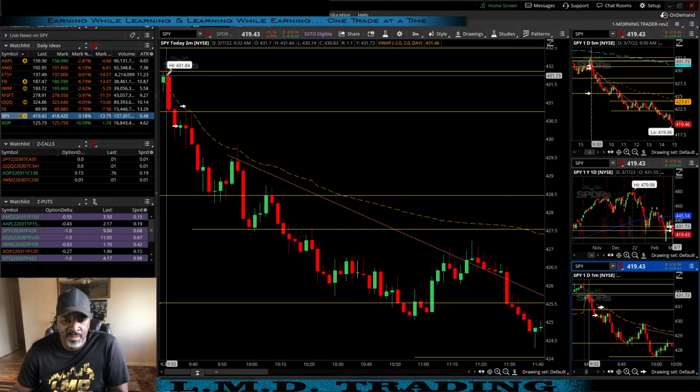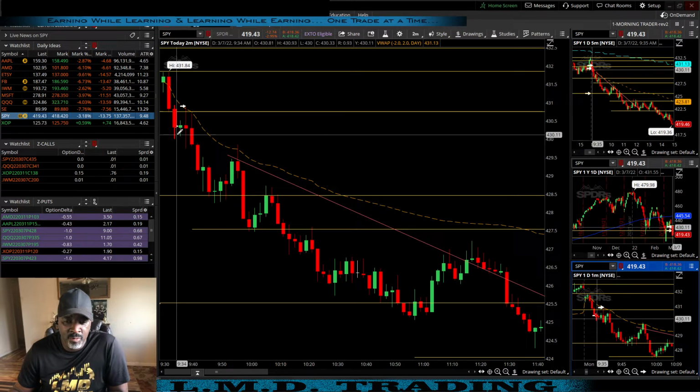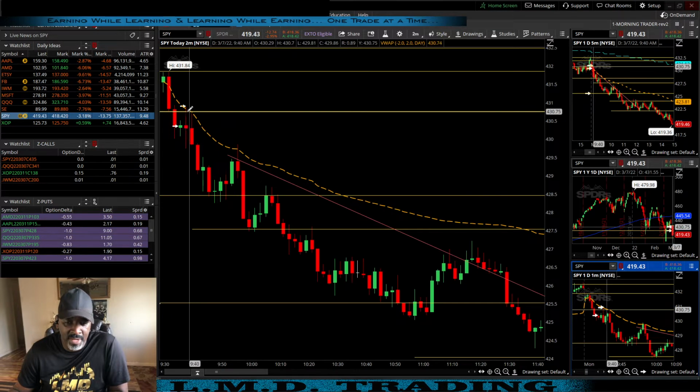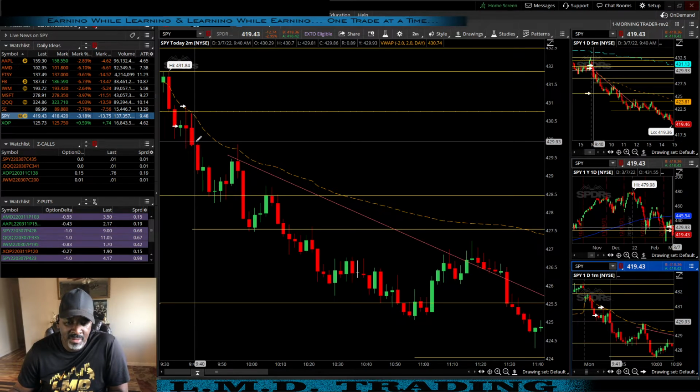So this one came down, broke this area. We would have wanted to see this pullback, which is good. This came down right here. Decent entry is right here. That's a decent entry right there.